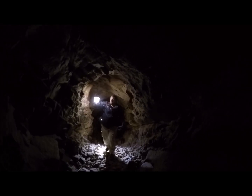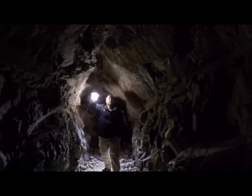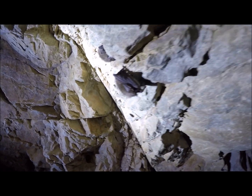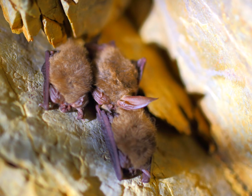We kept looking and searching, and eventually our perseverance paid off, and we started seeing bats. Bats we found were all hanging opposite the entrance of the cave so that they didn't get the cold winds.